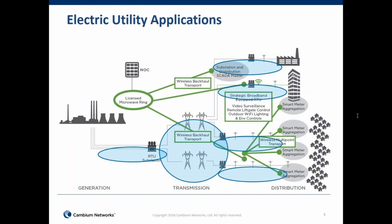Examples of that I'll show you here is the electric utility. This is sort of a high-level schematic view of a network that starts with the electrical generation, whether it's coal or nuclear, distributing that over the distribution portion of the network out to the remote substations, and then from substations down to metering at both residential and business and industrial. And what you'll see is these bubbles of application where we can provide solutions from Cambium.